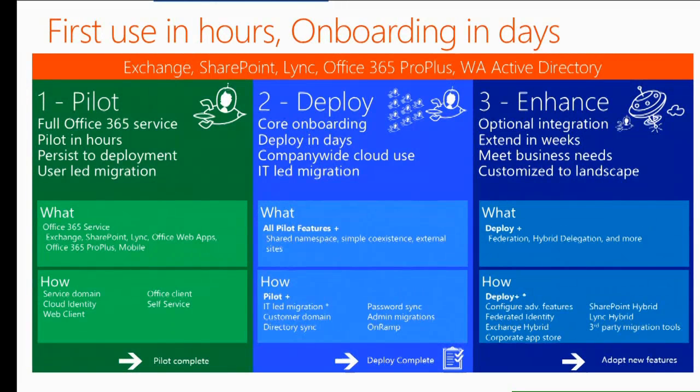What we'll do is we'll set up a service domain. So it'll be the onmicrosoft.com for those that are familiar with the cloud identities and where that is. We'll start with the web clients, so no need to put any clients on the devices or workstations at this point. You'll get the full Office client, and then the intent here is really self-service. So you can start, again, within hours, to feel what the service is like, start to pull in connected accounts, which we'll talk about here and some of the other things.